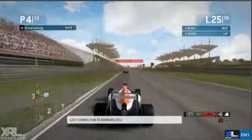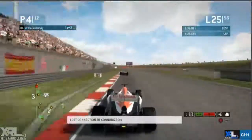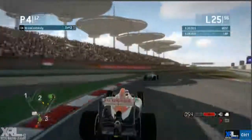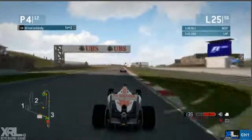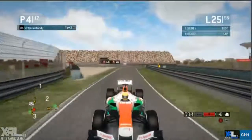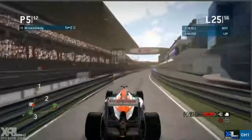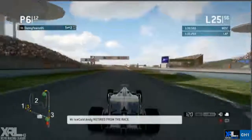There goes the flat, and Conor Eyes has lost connection. We've had another retirement. See if we can get him in, if possible. Well, to be fair, he was facing an investigation for 2 illegal overtakes. Now that he's no longer in the race, and he's in. And he's already back in the pits. What? He's only been in for 8 laps. Let's see if this is a pit crew. Yeah, there is a pit crew. And he's retired. What? Ice Cold Andy's retired from the race.